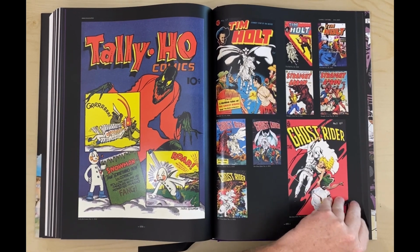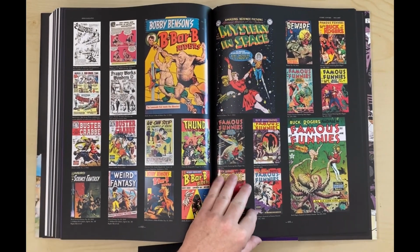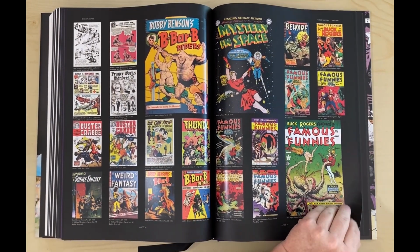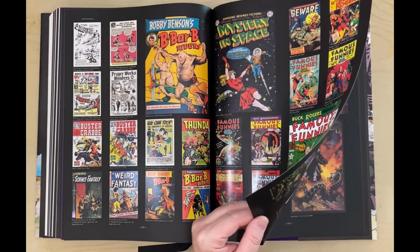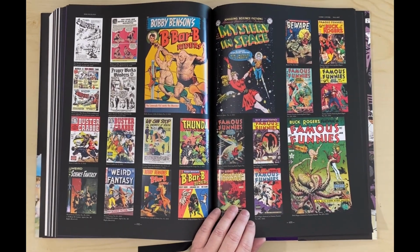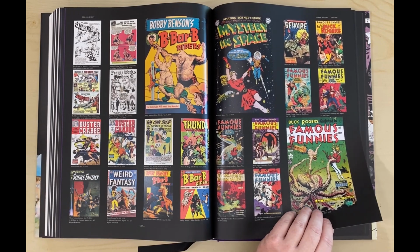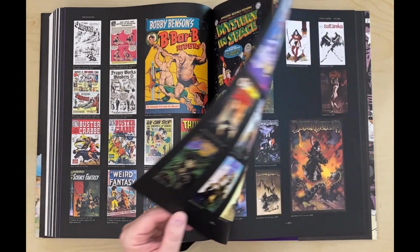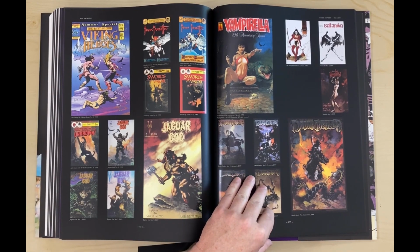And wow, a lot of cool covers. I think Vanguard Press is about to put out this winter one of their nice books that's his comic book cover art, and if it's like the other books, it'll be a full page of all these different covers.